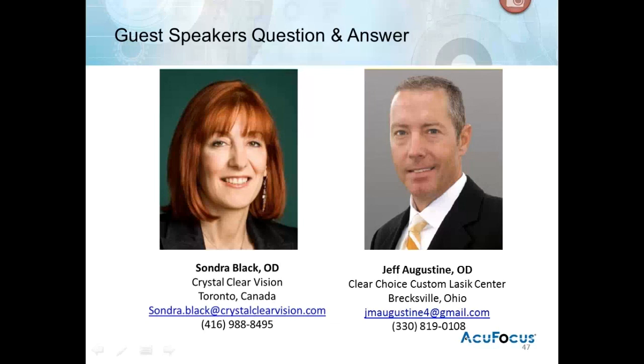Okay. So speaking of the red ring and blue ring, we did have another question in the Clinical Pearls booklets. It talks about seeing the blue ring and the red ring. Can you clarify what the two indicate again? So the red ring, you're looking at generally a wound healing response, a hyperopic shift. The blue ring is generally a dryness issue.